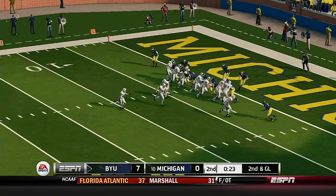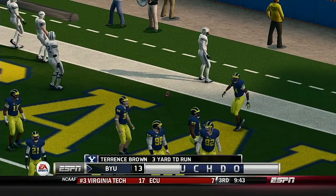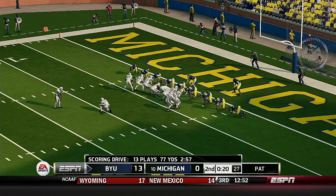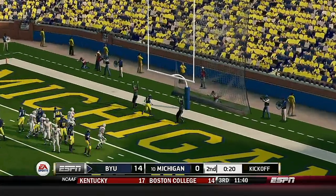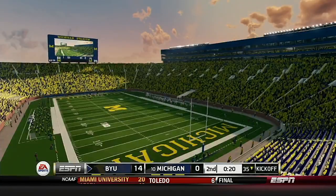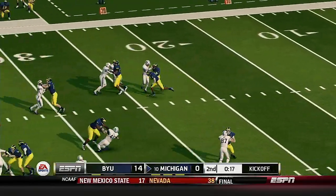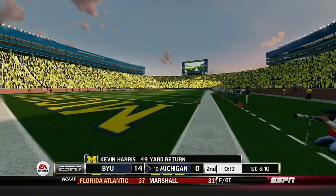That brings up a second and goal. 3 yards for the touchdown. Heading for the corner. Touchdown, BYU! And he adds the extra point. Looks like they're ready for the kick. He's to the 20. Across the 30. And he has it on the corner. Across midfield. Knocked out of bounds at the 46-yard line.